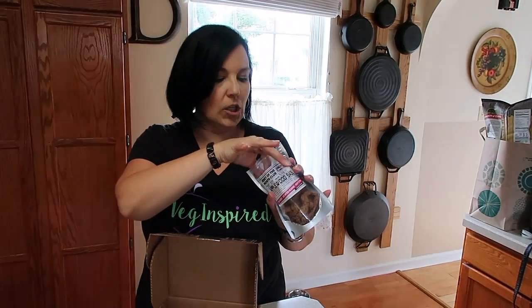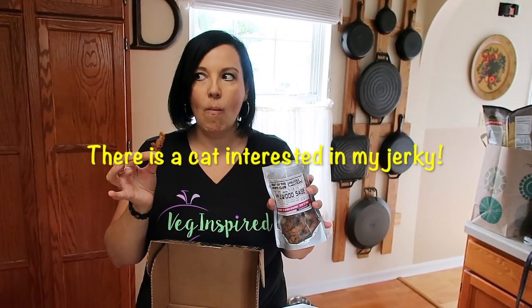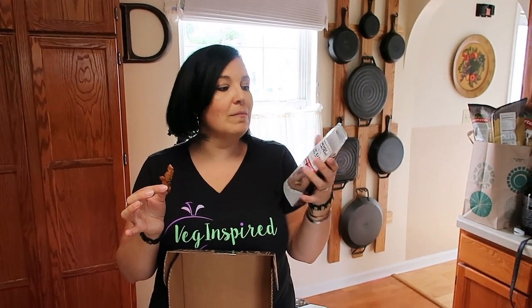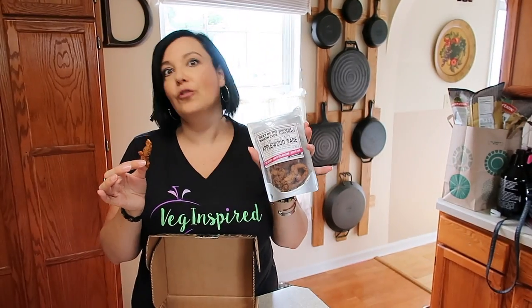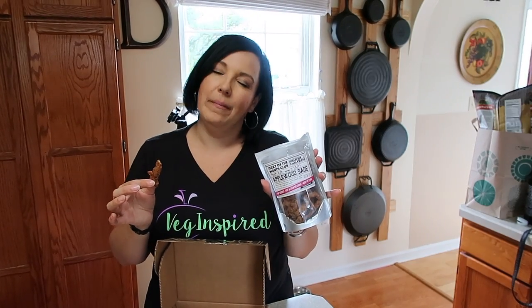Oh, it smells so good. It's so cool. These are small batches. So they only made 600 of these, and in your Lou Vegan Jerky monthly box, you get one of the special editions. So, all right, I'm gonna maybe eat most of this bag, and I'll probably share it with the VegInspired Chef.